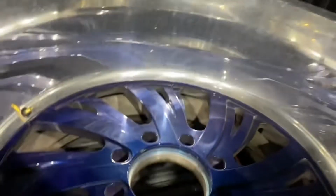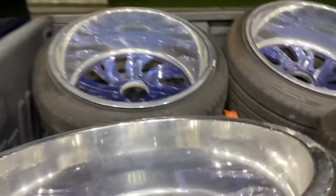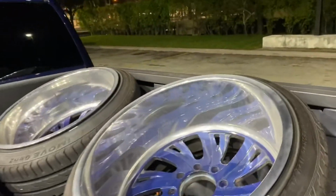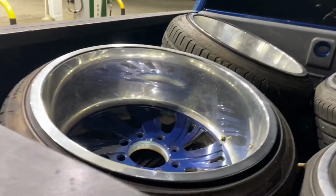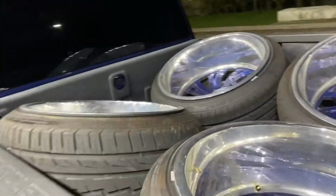But check it out, they're Fuel Forged. They're powder coated blue, pretty much to match this blue, but just an earlier year. I gotta get caps for them. They're on 305, 35, 24s. Not super excited about the street tire, but it is gonna look pretty cool.